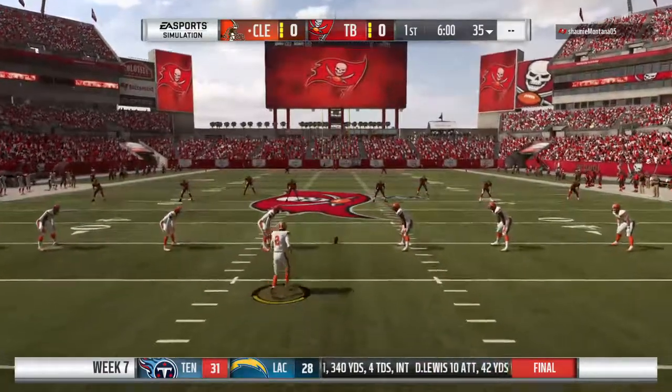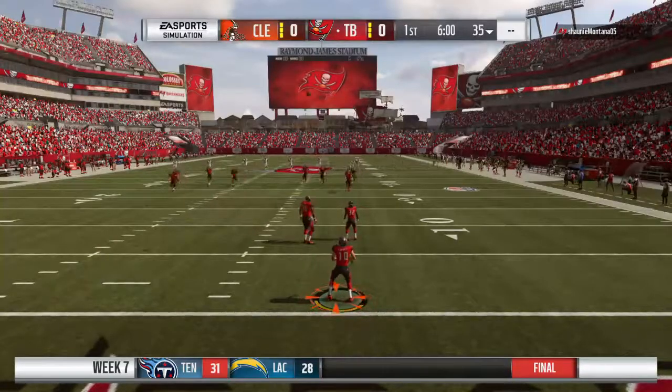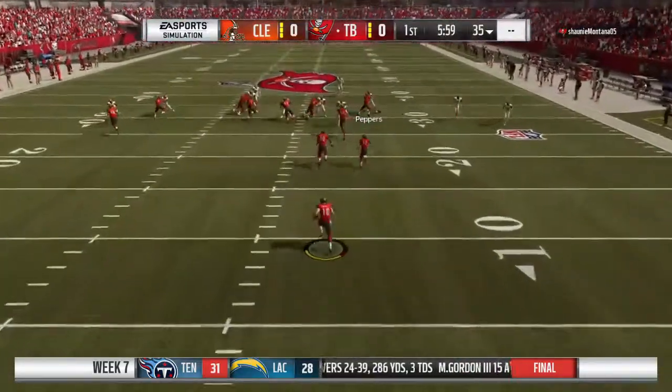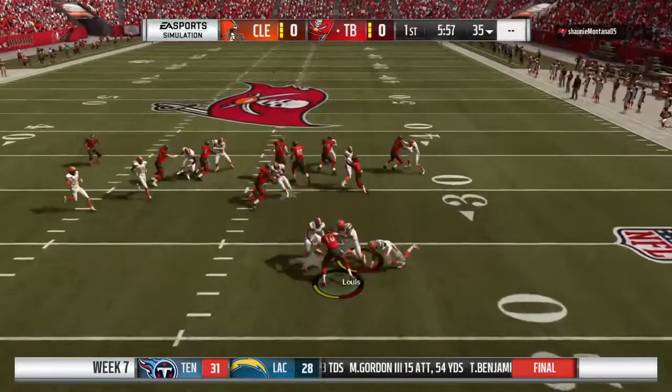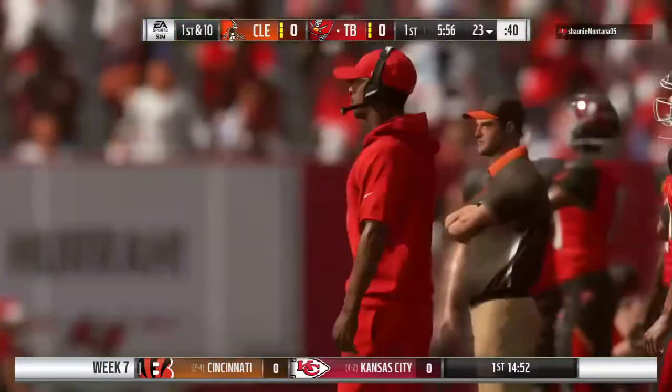Getting toward the halfway point of the NFL season, Week 7 is underway on EA Sports. Now it's Adam Humphries on the return. And he'll bring it a few yards past the 20 to the 23-yard line.